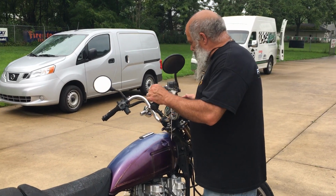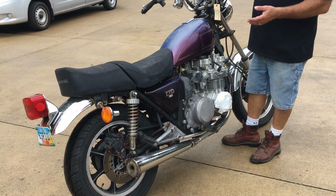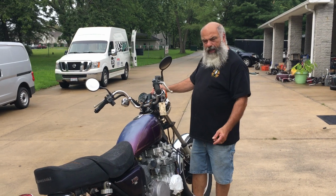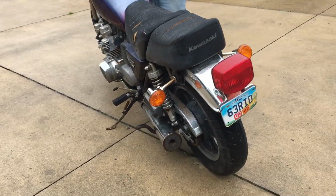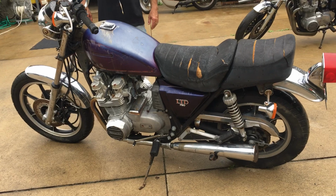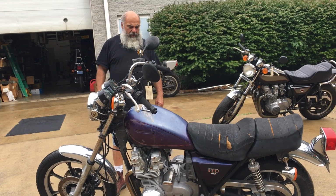It's got 11,000 miles. The motor turns, but the starter clutch is bad, and we can't get it to catch long enough to start. We have the carburetors apart. We tried to use a set of test carburetors for it, but we just couldn't get the starter clutch to work. So not sure if the motor's any good or not, but it does turn over nice. And it looks like the bike's never been in an accident.